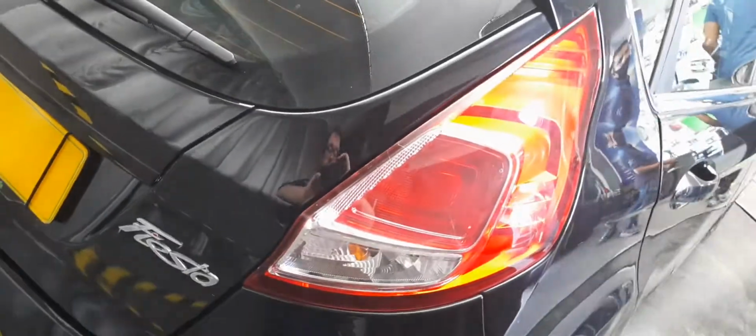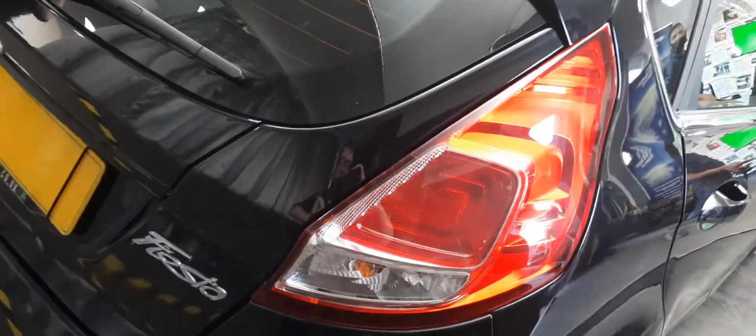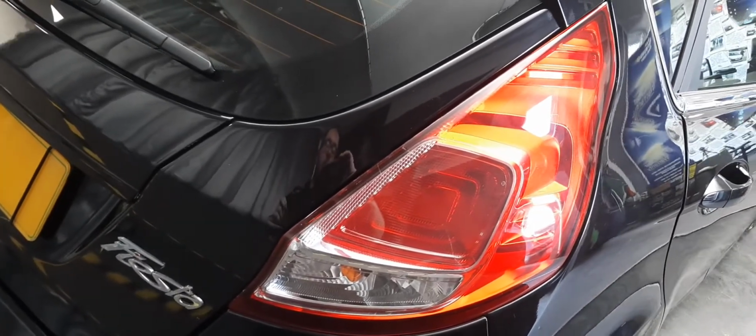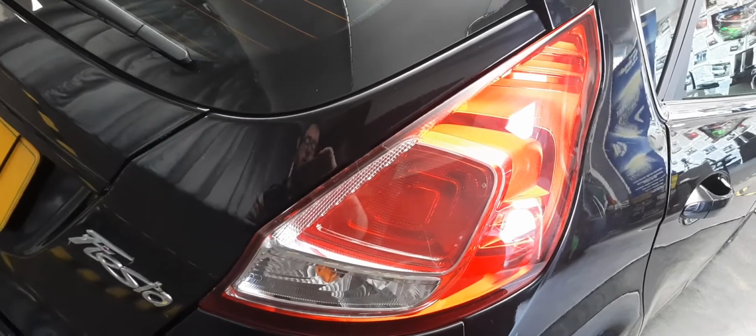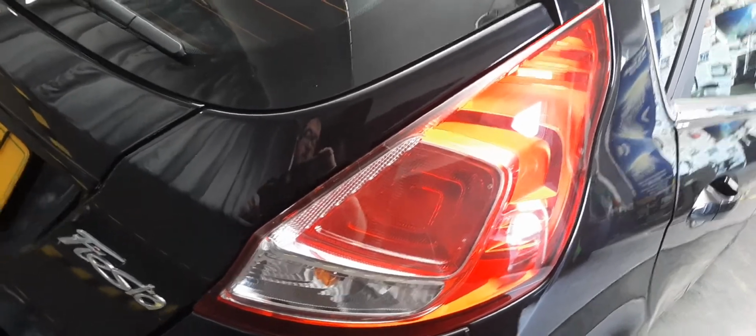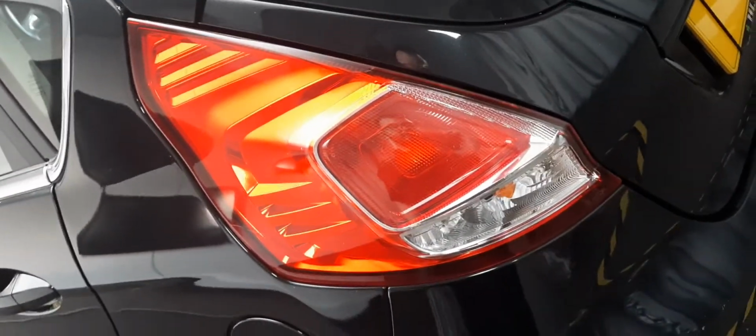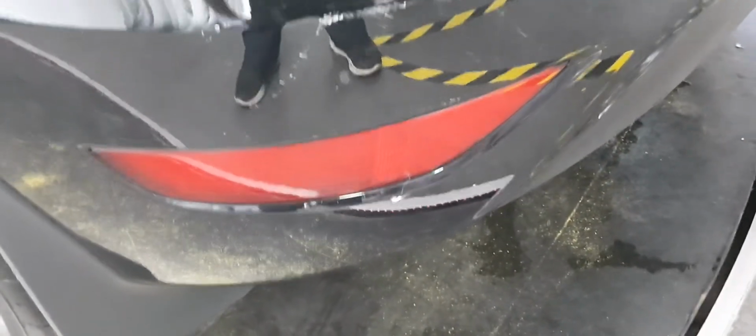So we're coming around here, and you can see tail lights right there, and of course they match our headlights in very key ways. Mostly that they're in great nick, no scratches, scuffs, marks, anything of the sort on those headlights, and that goes for the right one and this left one here as well. Absolutely gorgeous. Coming on down, we're going to see the exact same with our matching set of fog lights.